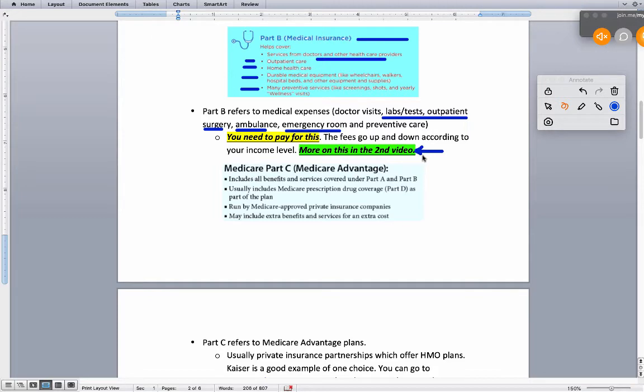But the base rate is $144 a month. If you make more money, and 5 to 10% of you make more money when you're retired, you're going to pay more. That's just the way it is.